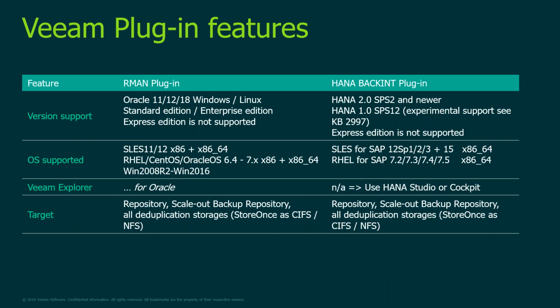I will not read through this, but it's just for you to finally also see what we are supporting. This is just a number of versions. So from Oracle, it's everything, by the way, including Oracle 19 in the meantime. So that's also supported. All operating systems which are Oracle relevant. So Windows 2016 to even Windows 2019 is also missing here. But finally, it's RHEL, CentOS, Oracle OS, all these Linux versions. The same for HANA. HANA is only running on SUSE or RHEL, or only official support on SUSE or RHEL for SAP, so you can use any version which are out there, and we're supporting HANA 1.0, 2.0.